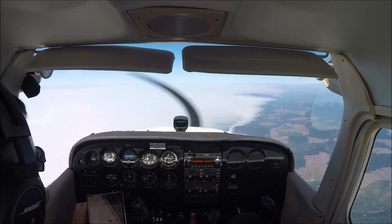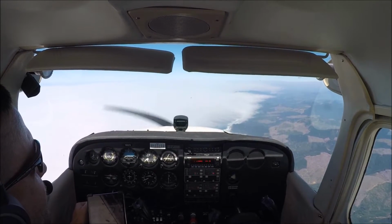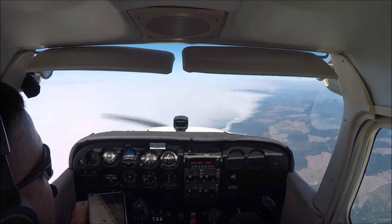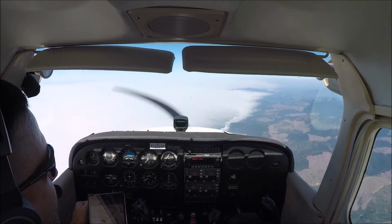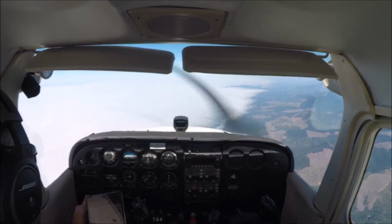Seaside area traffic, Skyhawk 80278, 5,500 feet descending, about 10 miles south of Cannon Beach. We'll be transiting the area south to north at 3,500 feet, then continuing in along the Sunset Highway, Seaside.